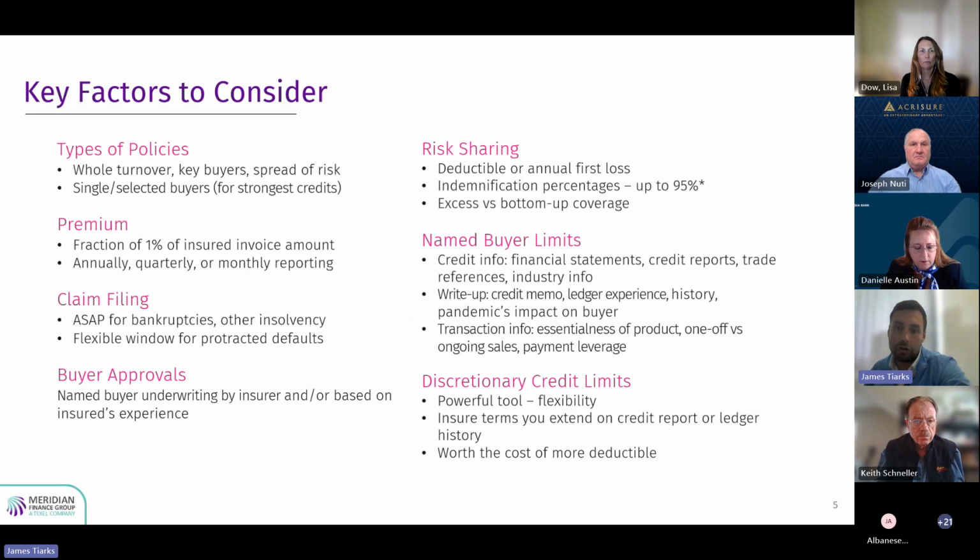Premium in the private insurance market is often a fraction of a percent. At the moment, I would say desk quoting anywhere from 10 to 40 basis points against insured receivables. The more receivables you're including in that insurance portfolio, the more leverage we're going to have with the insurer on pricing. We're seeing pricing going well below 10 basis points.